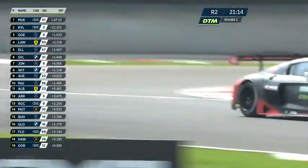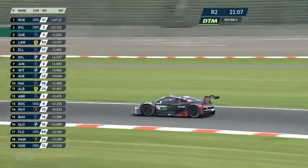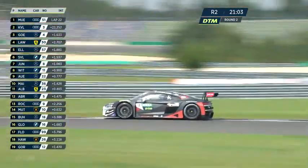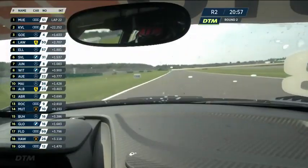So there is the number four, Max Gott's car. Number three, Calvin van der Linde, the only driver ahead of him that has already made a pit stop. Müller leads, 22 seconds clear, but he's got to make this pit stop. And he's going to drop back probably just outside the top 10 once he comes in.